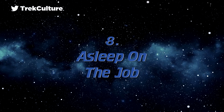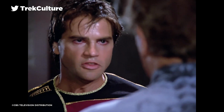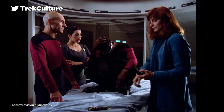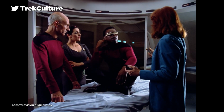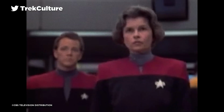Number 8, asleep on the job. What actors go through to shoot a serialized TV show like Star Trek The Next Generation could easily be a video itself. 178 episodes is an astonishing output across just 7 years, with filming regularly eating up 16 to 18 hour days as part of a grueling, demanding schedule. I mean, Kate Mulgrew partly got the role of Catherine Janeway because the actor originally cast didn't fully grasp this and quit on set after 2 days.